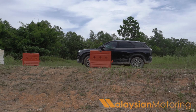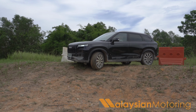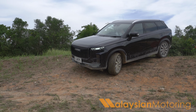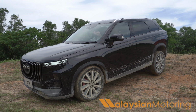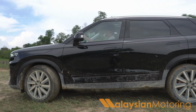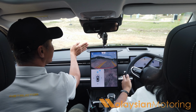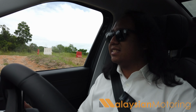Now we're just going to go down a slight slope on an unsealed surface. So, okay. I still have a wheel in the air and the car is going down quite predictably. I just have my foot on the brake and all good. This is very impressive.